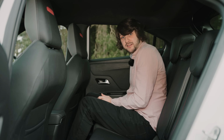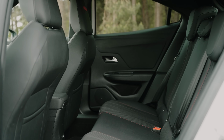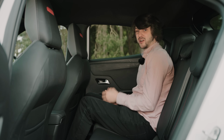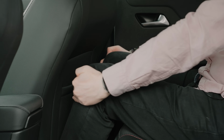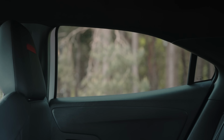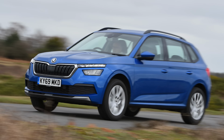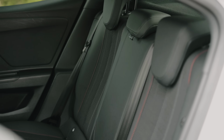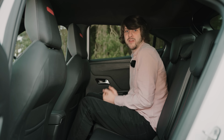When it comes to practicality, there's more than enough headroom in the front and the rear for a 6-footer. And behind my driving position, I'm about 5'10", there's enough leg room as well. It is worth noting that this tapered roofline does make you feel a bit hemmed in, and a Skoda Kamiq feels just generally larger and more generous, which is something you'll want to bear in mind if you regularly have people in the back of the car.